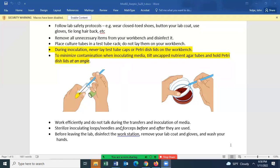Another thing you want to do is work efficiently and don't talk during a transfer because you have the culture or the tube open. And then as soon as you're done, cap it. Okay, because while it is partially uncapped or fully uncapped and held at an angle, a contamination from the air can get to it. So you want to do it rapidly, and then when you're done, cap it so that it can't be contaminated. If you work rapidly and then cap it, you will minimize contamination.